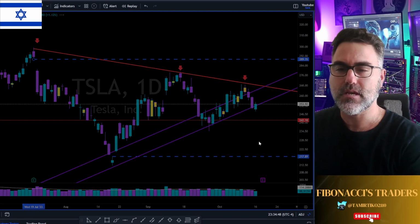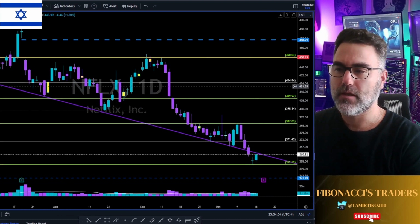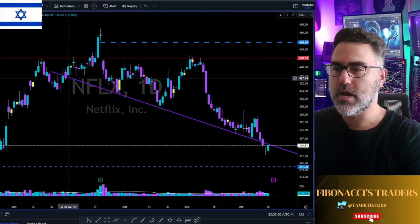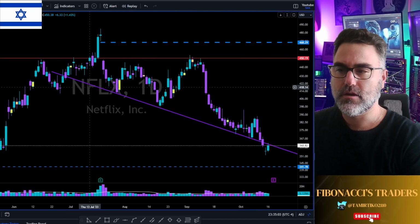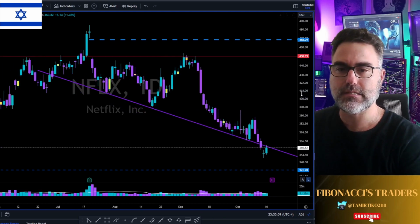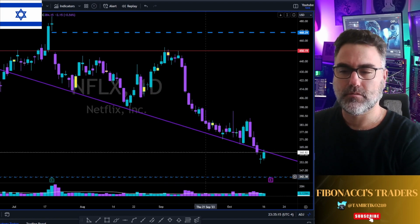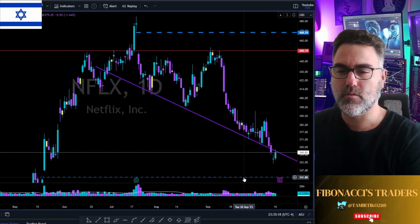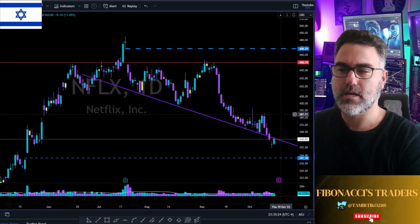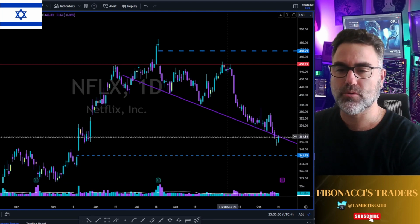Netflix, another big name, earnings coming up Wednesday after the bell. Trend line, let's clean the Fibonacci because we don't need it. We have this purple trend line, from support, now resistance. This is not magic, it's technical analysis, and it's not even rocket science. Bad reaction, this gap, 341, will get filled. Good reaction, we need a weekly close above 388, and then we can start our long position.